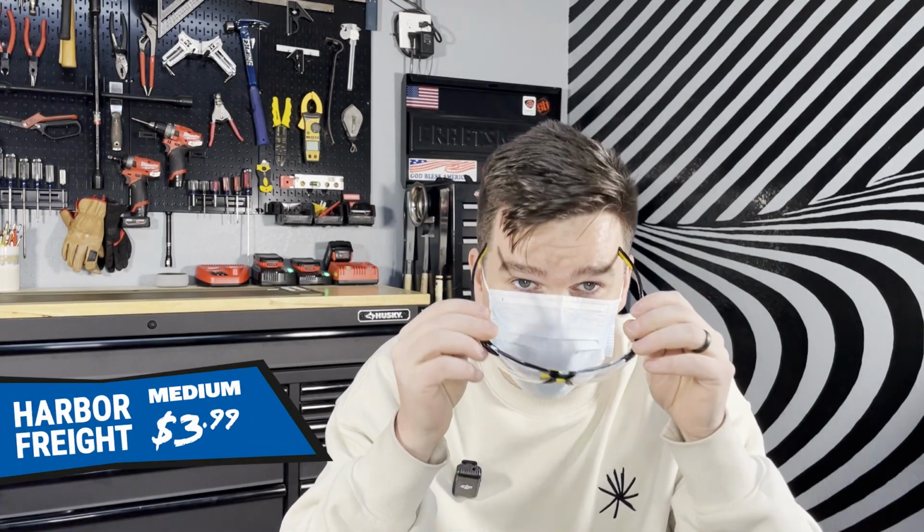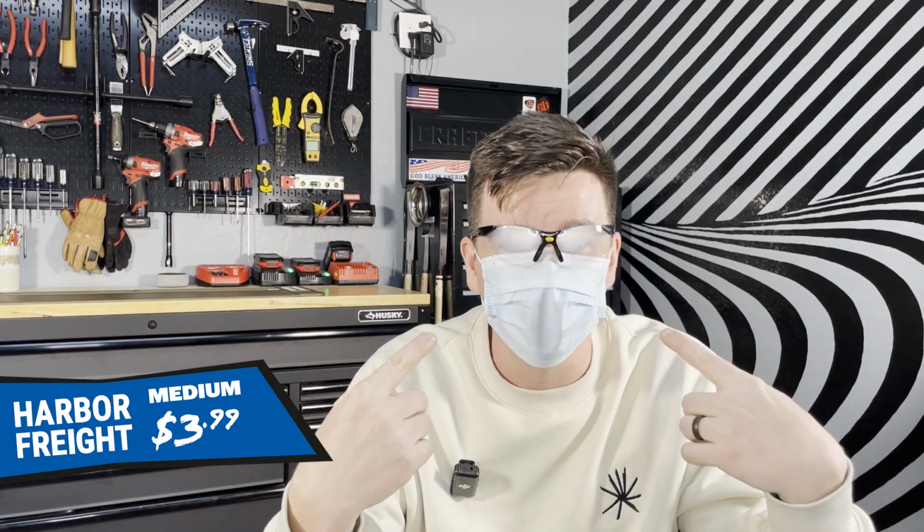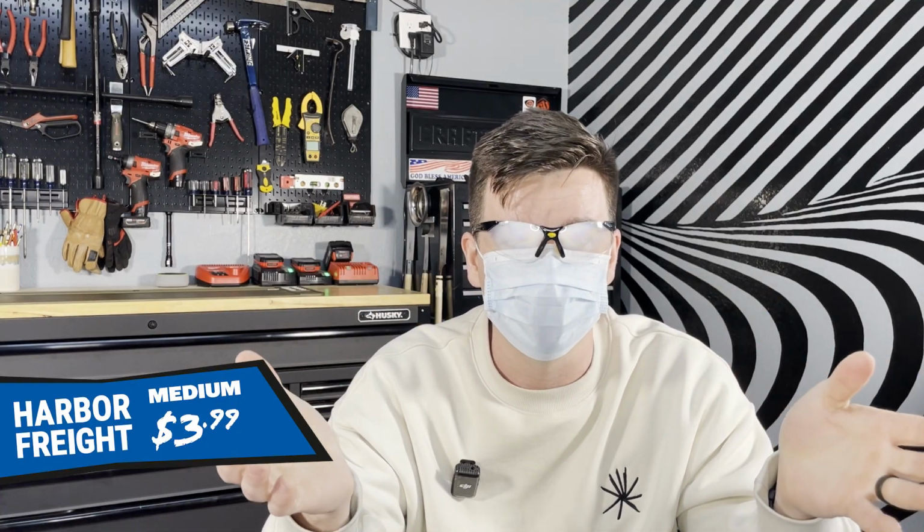We've got the $4 Harbor Freights, also not advertised as fog free. And you can see already as I'm talking, the fog is building up and I haven't even taken a big deep breath yet. This is the last set of safety glasses that is not advertised as fog free. This is the low end of the Milwaukee's. Let's see, a little bit of talking, they're starting to fog and a big breath.